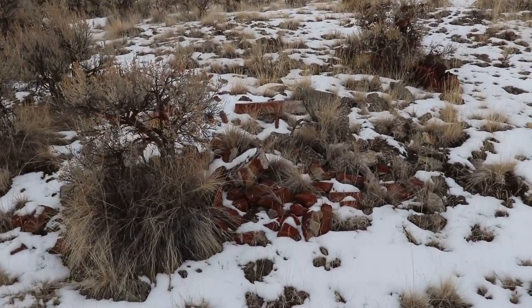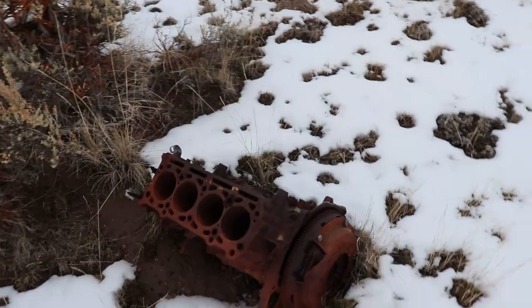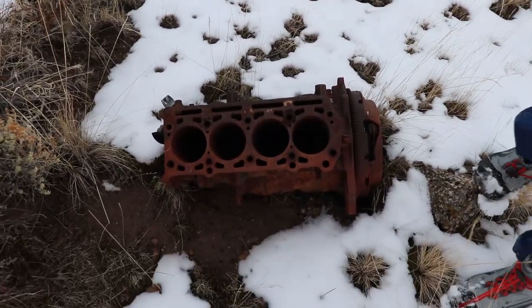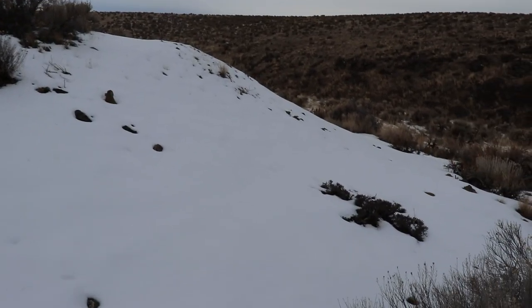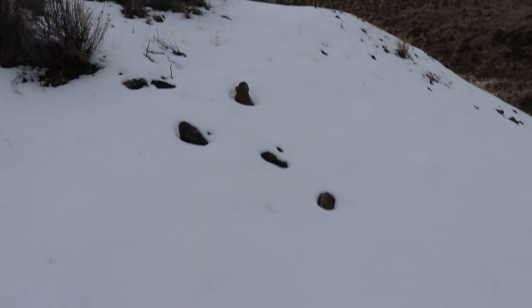Some bricks laying out there. Old four-cylinder engine. No clue what that's from. We may have to come back out here when the snow's melted off and see if we can find any indication of coal out here.